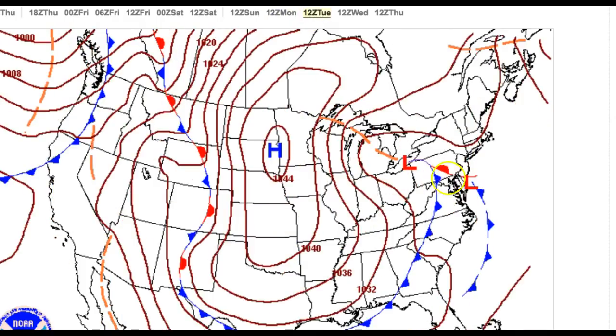On Tuesday, an area of low pressure will approach. Now, we're going to have to watch this very, very carefully. Clippers are very, very tricky, and sometimes they redevelop off the coast and can really rapidly intensify Tuesday night into Wednesday morning. So we're watching that very carefully. Temperatures on Tuesday: lows in the mid-20s, highs in the mid to upper 30s.